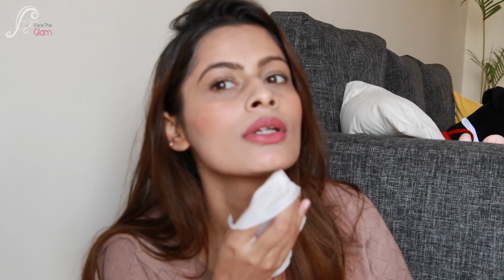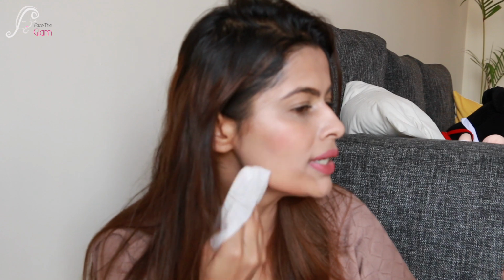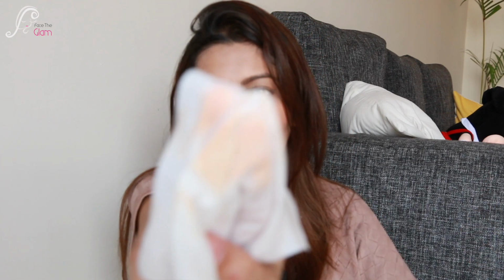So let's try. I'm just gonna wipe some of the foundation from my jaw and see. Oh my god, can you see? That's my actual skin. You can actually see that it is getting removed. And oh my god, look at that. It actually changed its color. Yeah, so this is the proof.